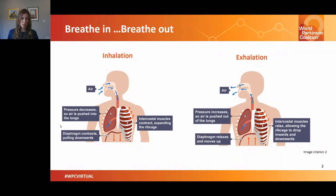So poor posture can also limit the movement of the diaphragm. So give yourself a postural check again. Where are you? Set yourself up. And let's practice taking a deep breath together. I would like you to inhale through your nose, feeling that rib cage expand and those lungs fill with air.